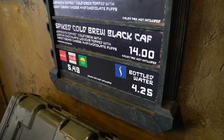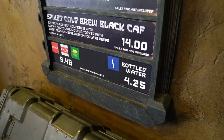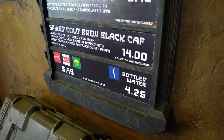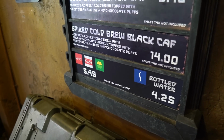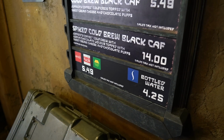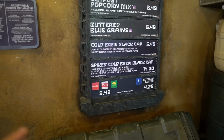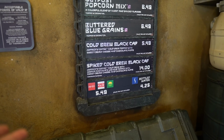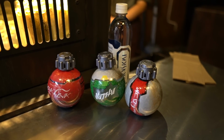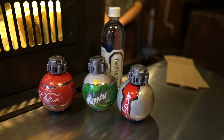Excuse my language here, but my God, a bottle of water. $4.25 for a bottle of water. And then look at the sodas, $5.49. I just feel like these keep going up in price. I will say, if you want ice cold water, just go to Starbucks. It's free. I guess you are paying an extra dollar for the Star Wars Dasani water bottle.